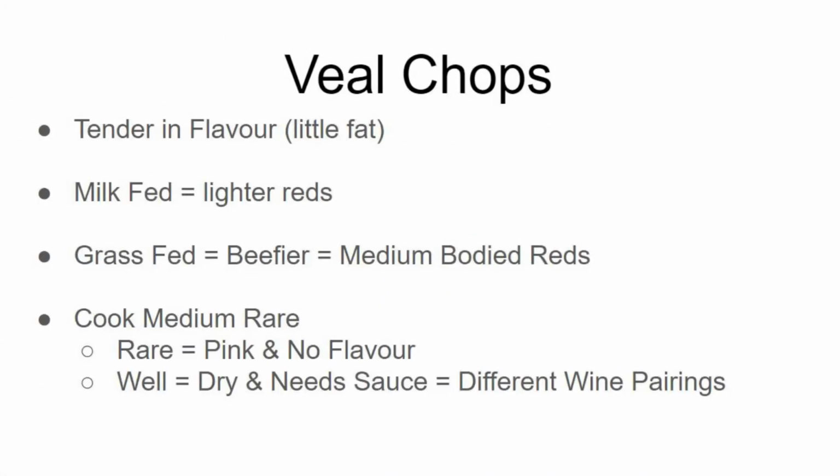For example, how the calf is raised. If the calf is milk-fed, the flavor of veal chops might not be as pronounced. It won't taste like beef very much, but it'll still have a flavor to it. Whereas a grass-fed calf is going to taste a little more beefy.